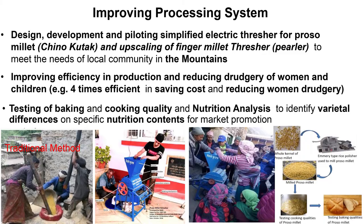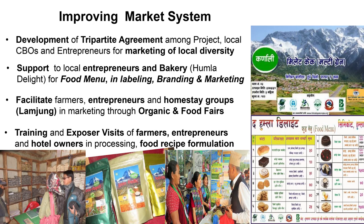and improve their own seeds. For the processing system, we designed some electric simplified threshers for Porsur millets and Chinook Kutok, and also upscaled finger millets, along with research on nutrition analysis of these crops so that we can promote cultivars with high nutrient content. For the marketing system, the most important part was linking the farmers' groups with local entrepreneurs and bakeries, and also labeling. We supported Humla Delights with labeling and packaging of food menus, as well as exposure visits of farmers and promoting homestay groups for marketing these crops.